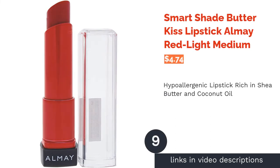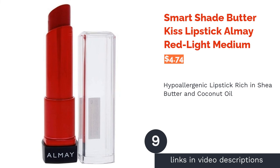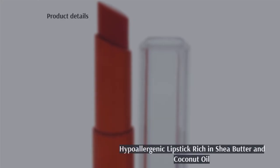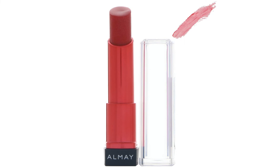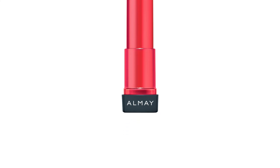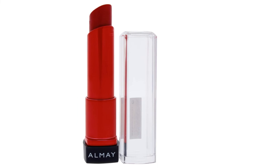The next product is Smart Shade Butter Kiss Lipstick Almay. This lipstick is made with shea butter and coconut oil, and, true to its name, Butter Kiss, glides on your lips smooth as butter. The lipstick is also hypoallergenic and tested by dermatologists, so it is a great option for those who have sensitive lips. We recommend red medium, which is similar to a rich burgundy shade and can flatter every skin tone.